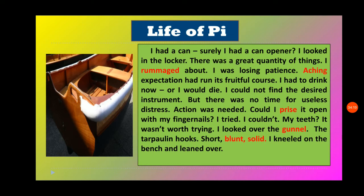Could I press it open with my fingernails? So he alternately thought how to open. He tried to open the water bottle with his fingernails, but he couldn't do this. And he thought to himself that his teeth were not worth worrying about.